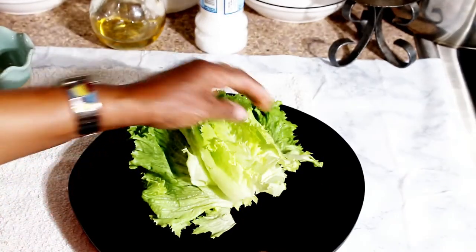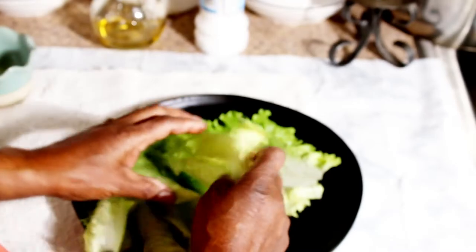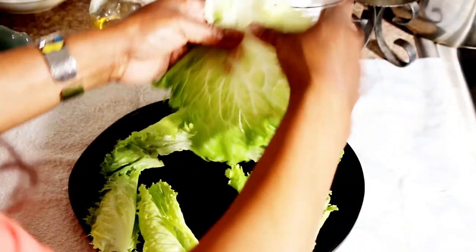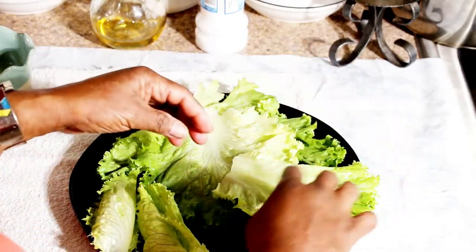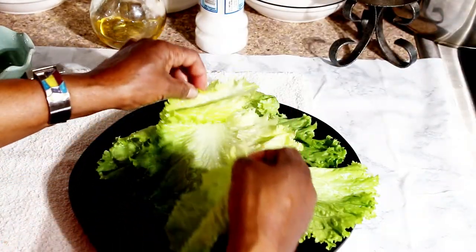Don't knock yourself out. I don't want to panic myself. I really don't want to panic. So much is happening right now with this bug and this virus, and it's just crazy, just plain crazy.